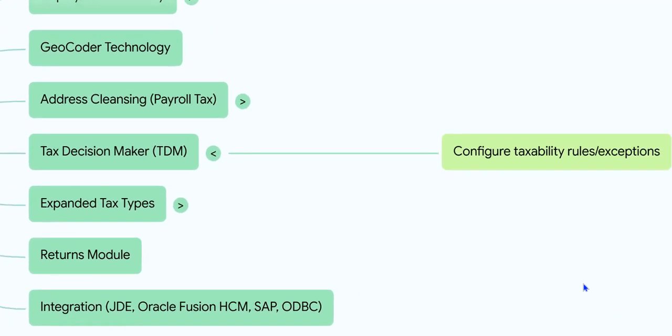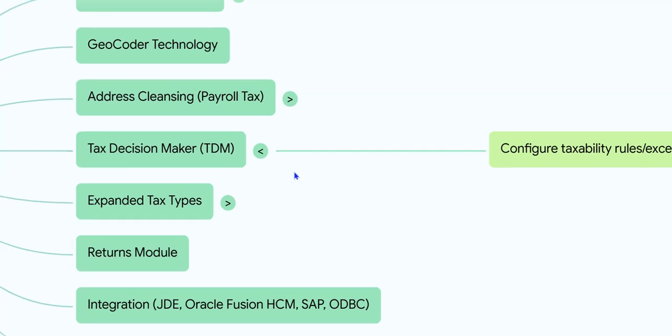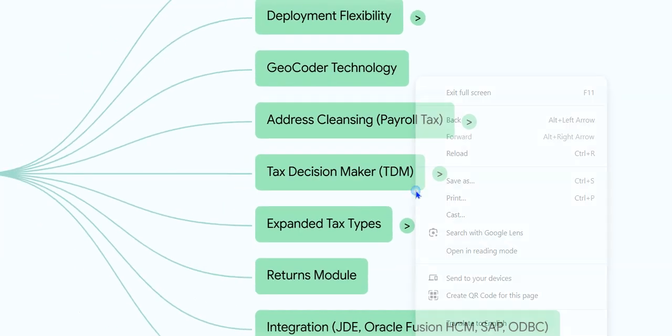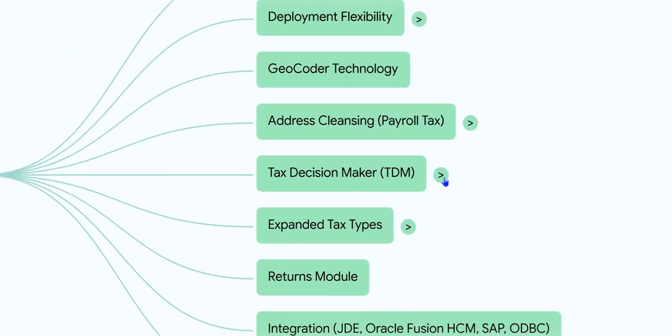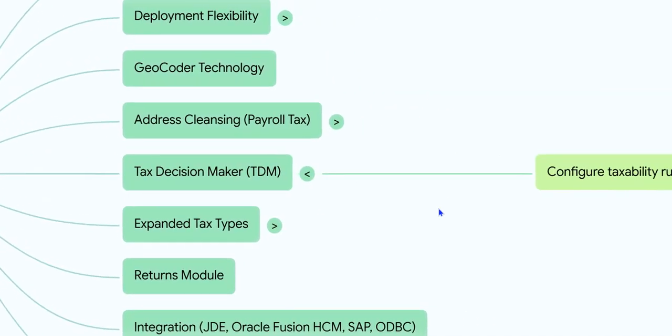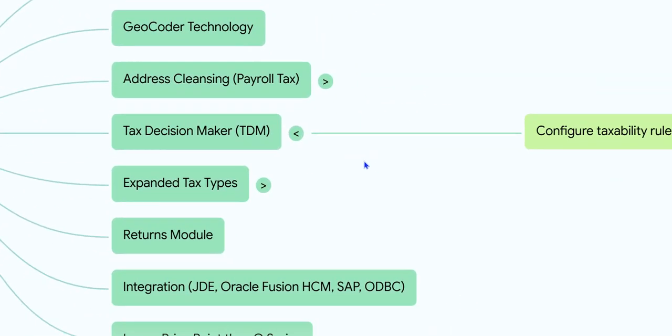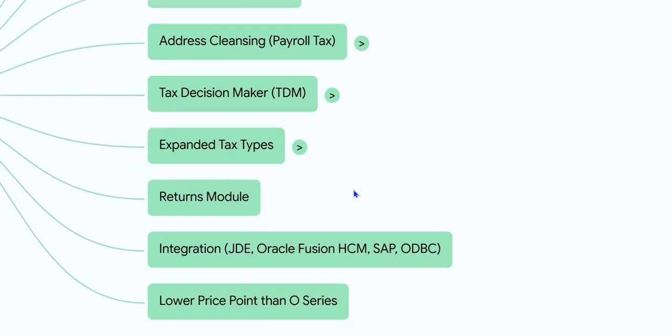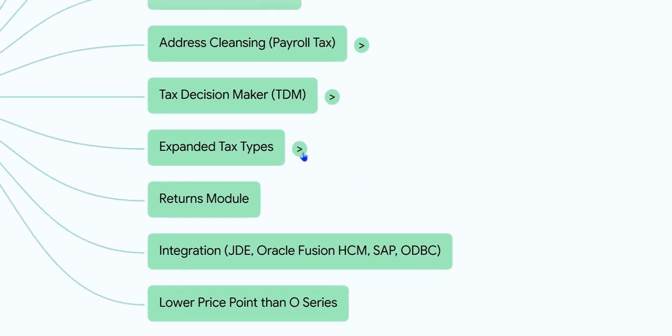And Q Series didn't just do SUT, right? It handled more tax types. It definitely expanded. It added consumer use tax, value added tax VAT, which is huge internationally, payroll tax for the US and Canada, and an updated communications tax module. They even rolled out a dedicated returns module to help automate filing. So a much broader functional footprint.